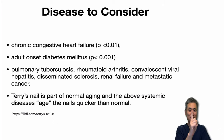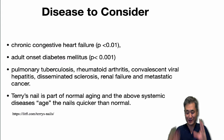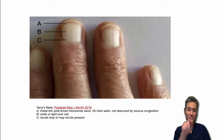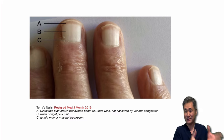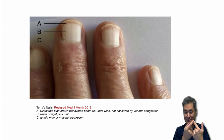But one thing you should remember is, what is it? Liver. So liver is the most important cause of Terry's nail. So you can forget all the rest of them, but always remember liver. So if you see a patient with nails like this, what do you suspect? Liver disease, especially liver cirrhosis. What if there are spider veins? That is a very conclusive sign of liver cirrhosis. Spider veins and Terry's nail. So please remember, this is not that complicated.